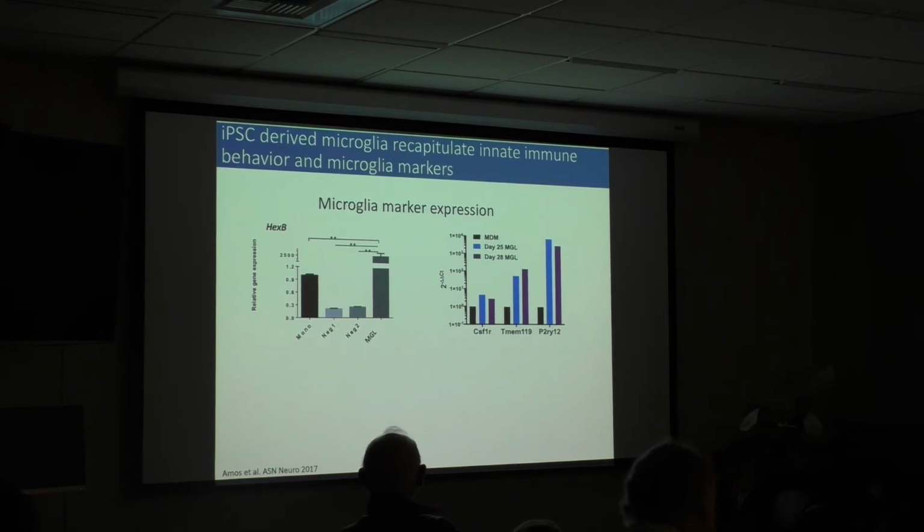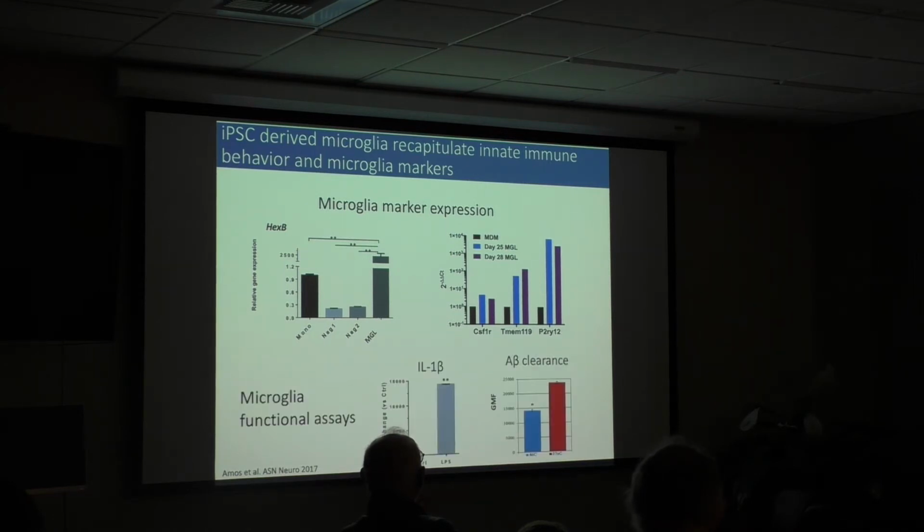Just to validate that we have the right cells, what we can do is look for microglia-specific genes. So here is a graph of gene expression from monocytes, two different differentiations that did not work, and then the differentiation that produced microglia, and you can see that it has really elevated levels of this gene, HEXB, which is a microglia-specific gene. And then other genes such as TMEM119, P2RY12 are particularly enriched in these microglia compared to monocytes. And to some degree, microglia share many features with peripheral monocytes, macrophages, but because they are CNS resident and they also don't turn over as quickly, it is important to be able to find a protocol that creates real, specific microglia.